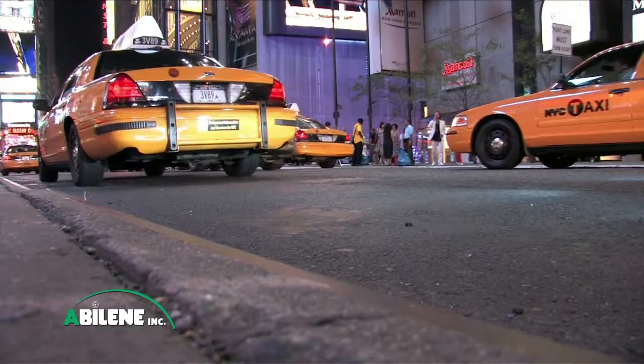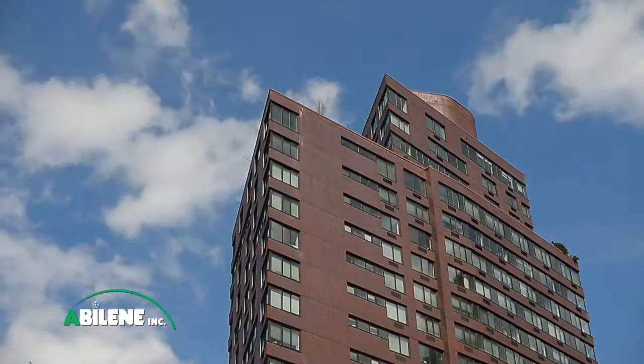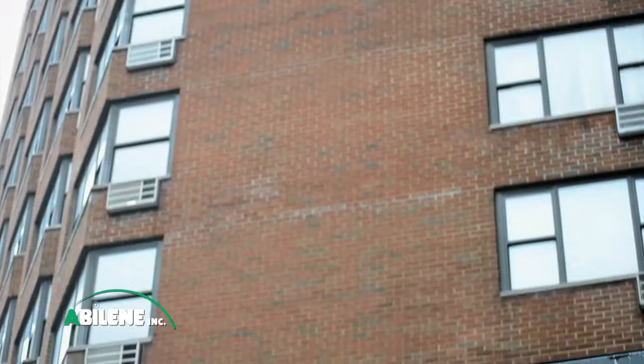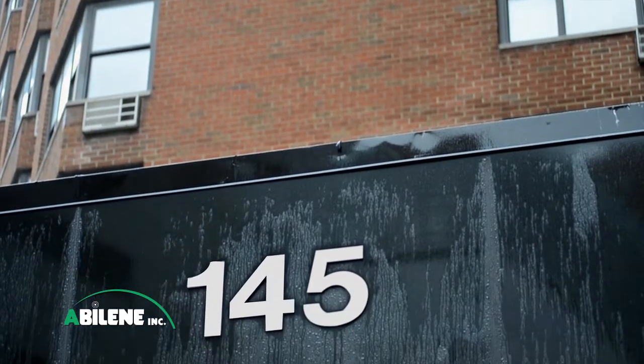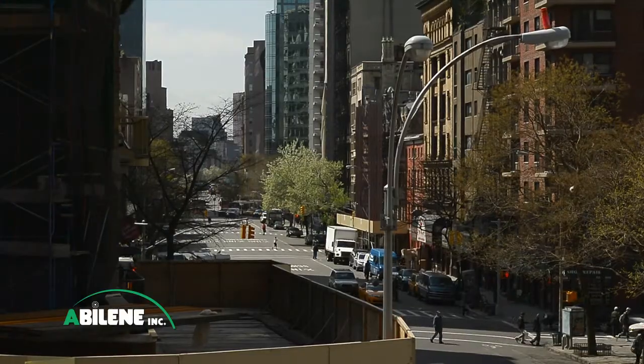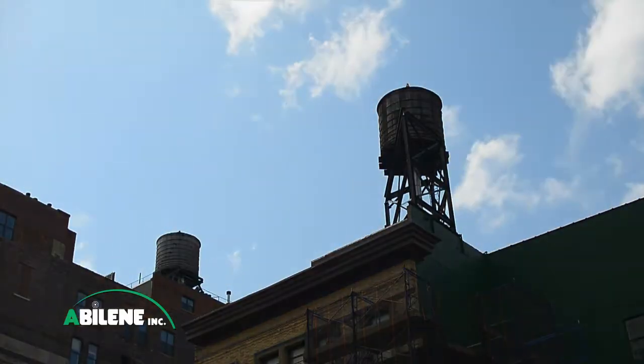Abilene Incorporated is excellent at customizing boiler installations in difficult spaces. They have custom-designed boilers for many locations in the New York City area. But when 145 4th Avenue came along, they had a truly unique situation on their hands.